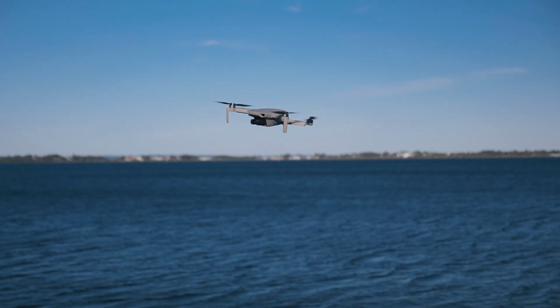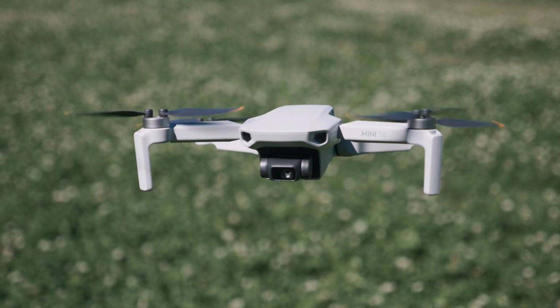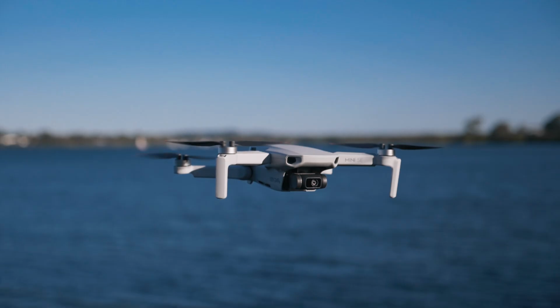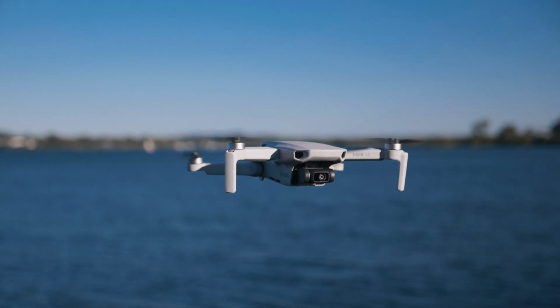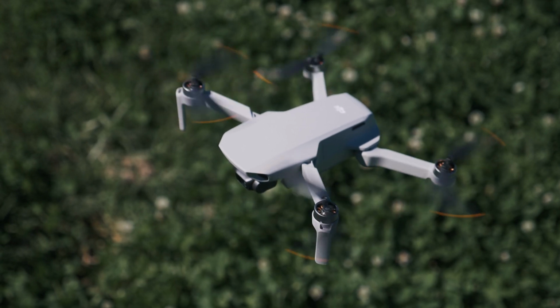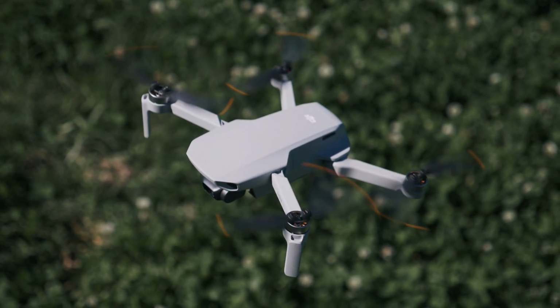But this mini little drone here is slightly larger than the Tello. It's built a lot more solid than the Tello, and it can withstand a bunch of different wind conditions. It does a great job in really any condition you throw at it. For such a small drone, amazingly enough, I've had no issues with it. It really can handle most conditions.